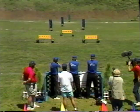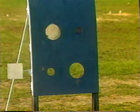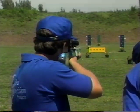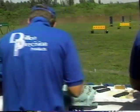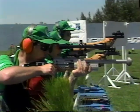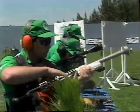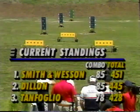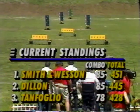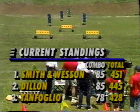The combo event once again proved to be the swing event. While the Dillon team shot an 85 and kept within striking distance of Smith & Wesson, an equipment problem slowed down Tanfoglio and put them 23 points behind in the overall standing. A very big margin to overcome with just 1 event left. By no means, however, did this dampen their competitive spirit going into the final handgun event.